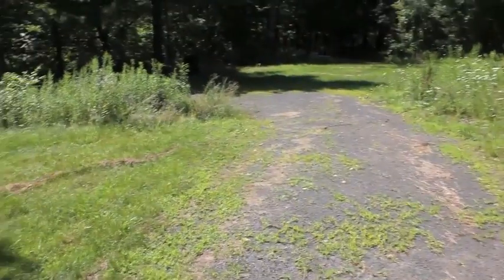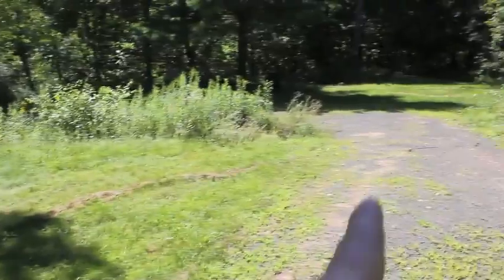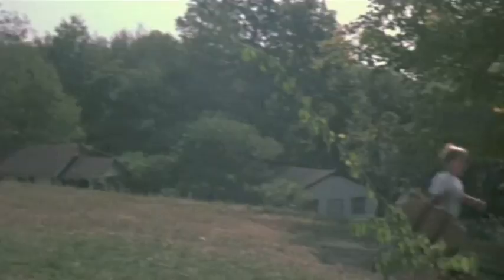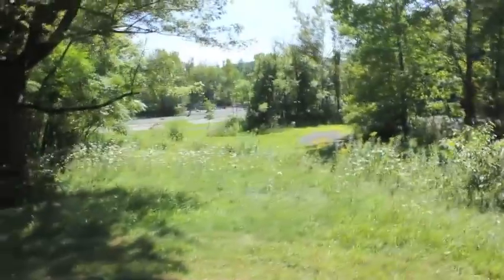I believe this is the hill area where the kids would have run down from their buses. The angle would have been down those hills there. The kids would have parked the bus and ran straight down those hills. Some more shots of the old campground over there.